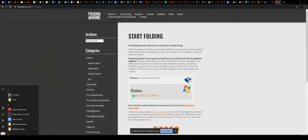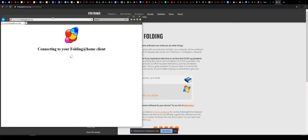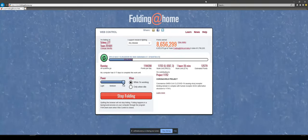Once it's successfully installed, the most important part is to join our team and make an account, since it'll get you more points. Once it's successfully installed, it'll automatically open a window that'll show the web controller. The URL is client.foldingathome.org, and it'll connect to the client on your PC.